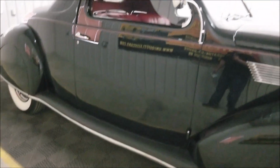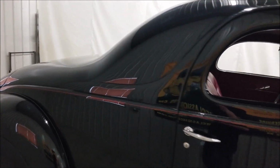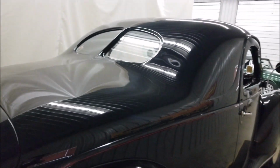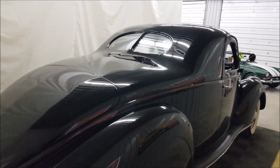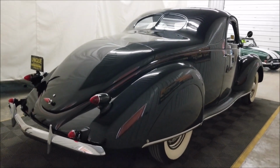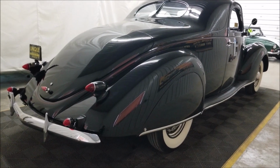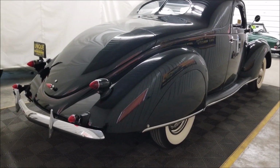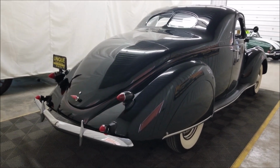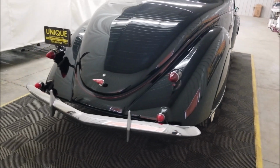Look at how everything fits. You can see the reflection and the luster in the paint of this car. Slip around to the back to the split rear window. And again, the Art Deco styling. Just the long, sleek, swooping body lines of this car, incredible. I believe all the Zephyrs would have the fender skirts, as you can see back here. This particular car does have a clear title. VIN number matches what is stamped in the frame of this car.